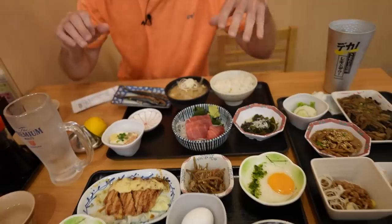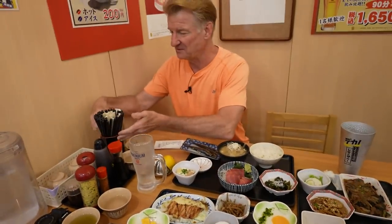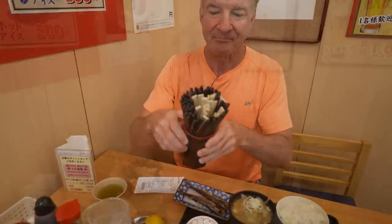Let's start with something hot, shall we? We're not gonna go for the salads first. We're gonna go for the stuff that she heated up in the microwave for us. So, oh, look at this. We've got two types of chopsticks.